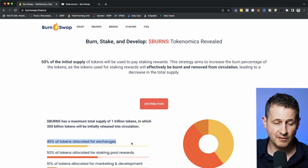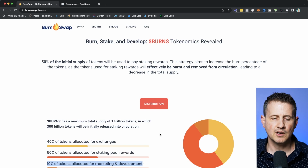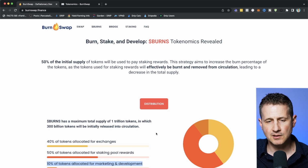So 40% of those tokens are going to be allocated for exchanges. So they're going to go into exchanges. And then the other 10% of the tokens are going to be allocated for marketing and development. So that's the distribution of the initial supply that'll be released of the Burns token.